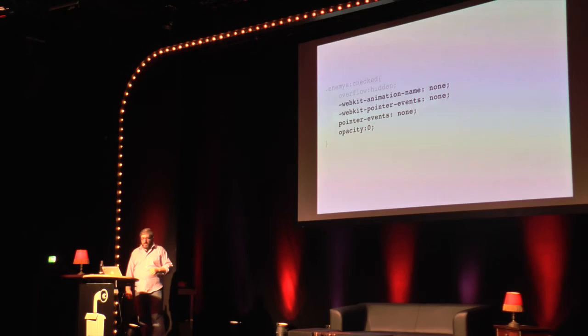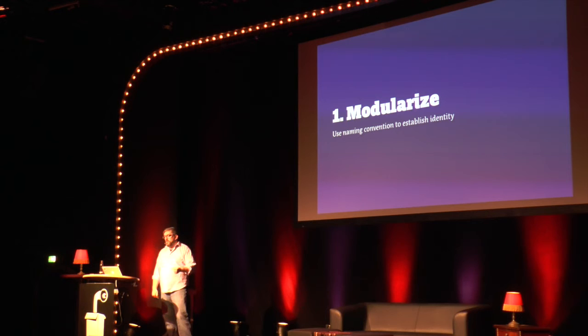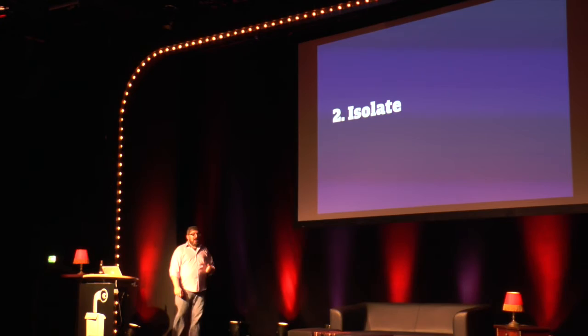So to summarize, to bring it all together, number one, modularize. The ability to take these components and create a reusable system. That was one of the major things that we needed to do at Shopify, because everything was intertwined and made it very difficult for us to maintain. Use a naming convention to establish an identity. How do these things all belong? Clarify the intent of what this thing is meant to do on our page. Isolate things. By isolating things, we make them easier to templatize, easier to test. This is what we want.